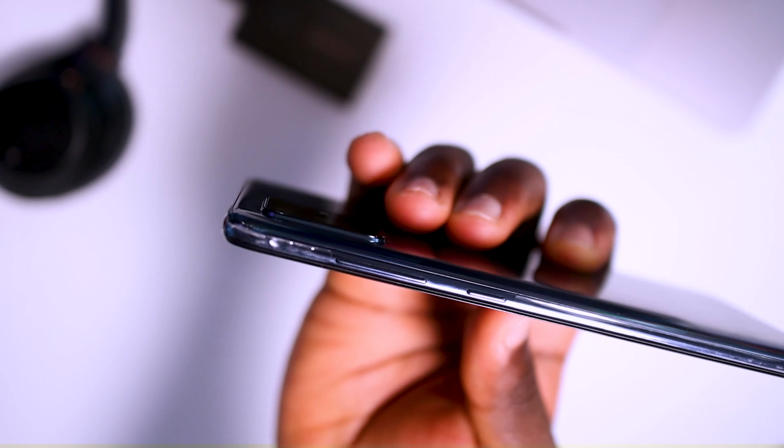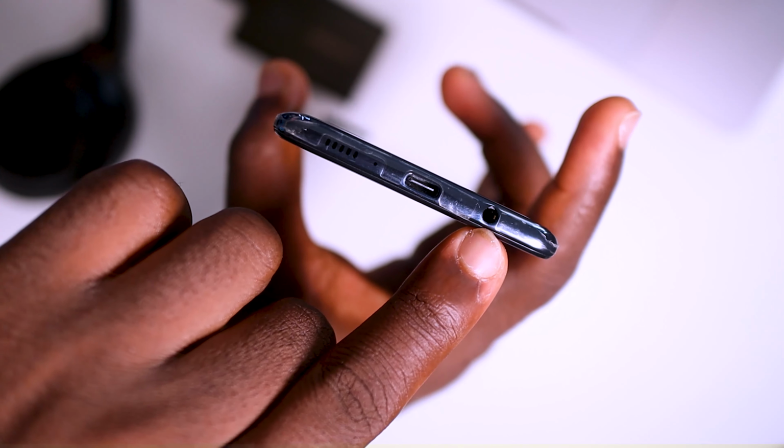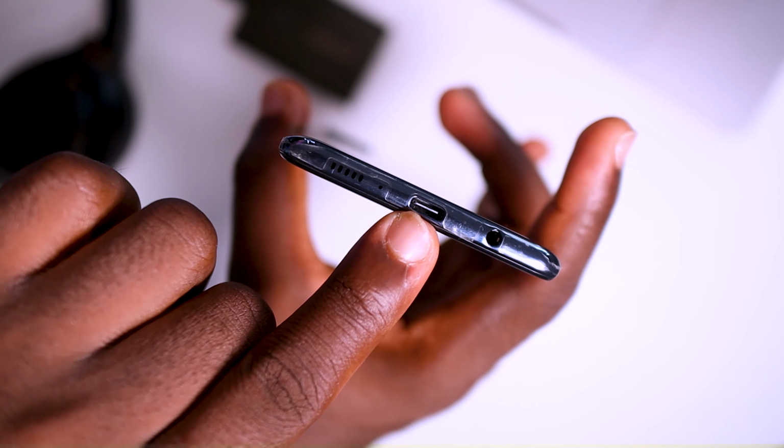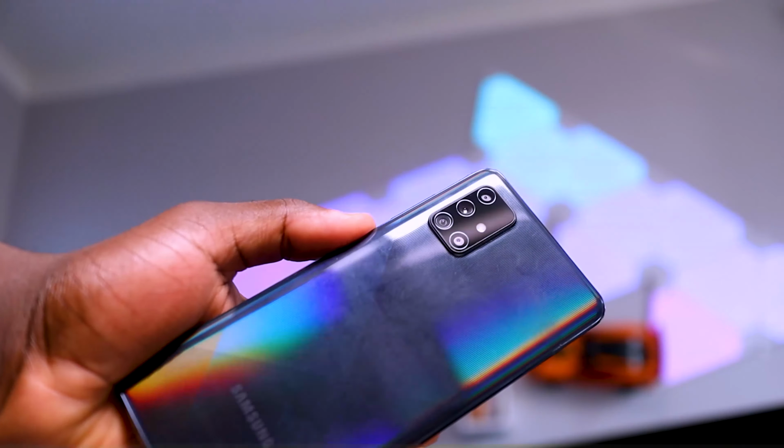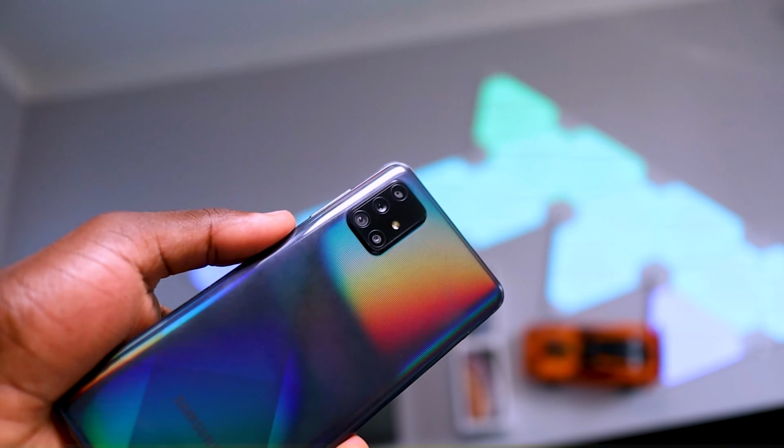By the side of the phone, you're going to find your volume switch and your power button, and below the phone, you're going to find USB-C, headphone jack, and your speaker grill. On the other side, you're going to find your SIM tray. And before I forget, on the screen, you're going to find your punch-hole camera. On the back of the phone, the edges are kind of curved towards the body of the phone. That's about it for the design of the Samsung Galaxy A71. It has a very amazing design. I mean, look at it.